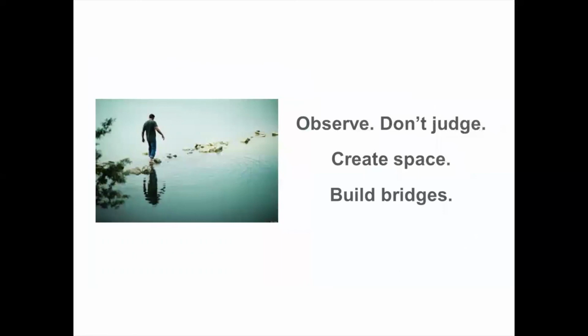It's a stepping stone, just my quick thing. When you're doing these things and you're putting your interventions through, observe. Don't judge. Oh, you're doing this thing again. I can't believe you didn't practice your instrument again. I can't believe it. Like, no. Freeze here. Create the space for the development to happen.